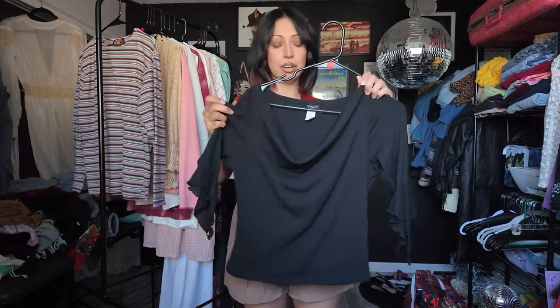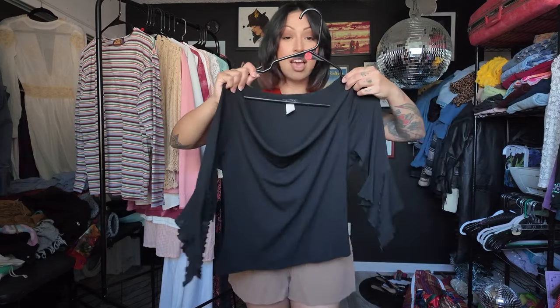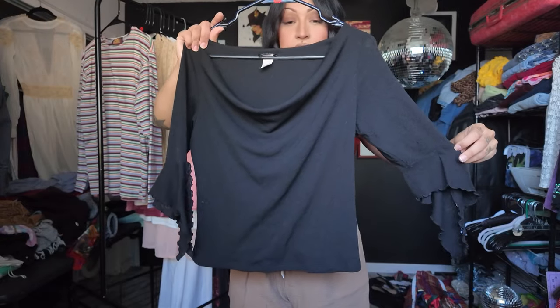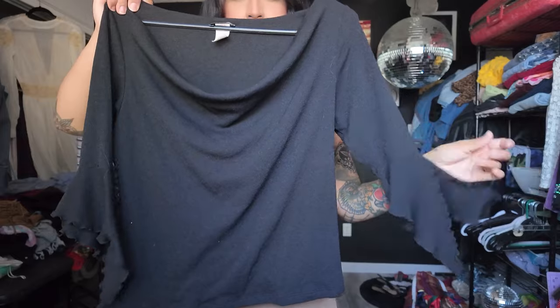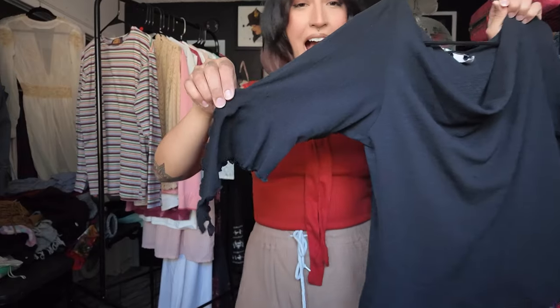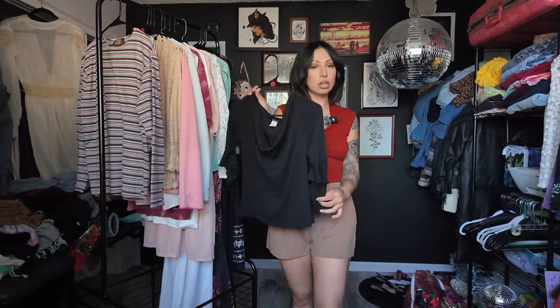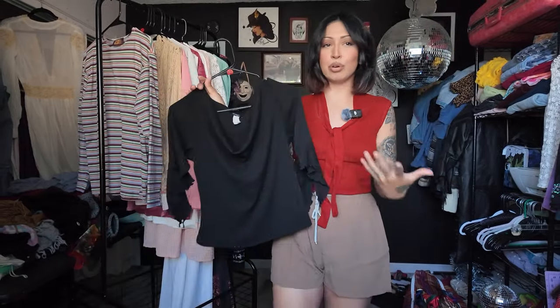I didn't like the material at first, but once I opened it, I was like, oh my God, I love this. And this also is going on my plus size. This is a 2X, and I am obsessed. It's a cute little Y2K vintage shirt with the cowl neckline, and look at this sleeve. Are you kidding me? This sleeve is gorgeous. Oh my God, I'm obsessed. I feel like it's giving Y2K baddie, but it could also give kind of witchy Halloween, which I mean, we love both of those things.